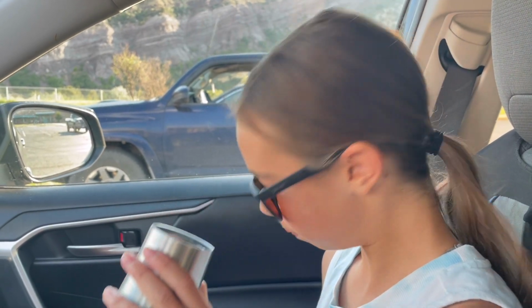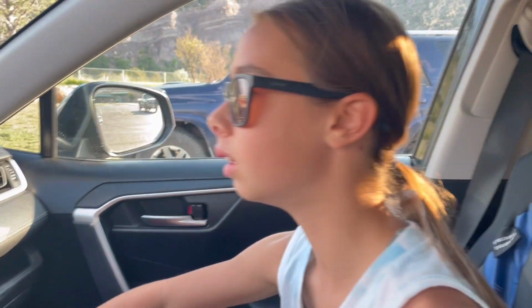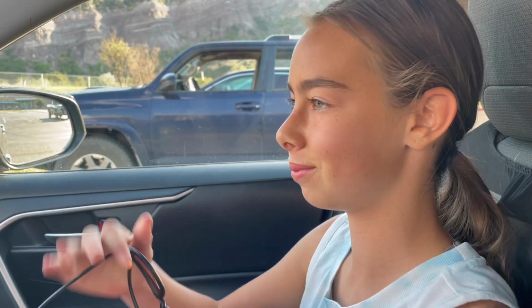All right, 4x800, here we come. Good luck, high heat. But you know what? You've raced in high heat before, so this is good training. Gotta turn that doorknob. All right, let's do it.